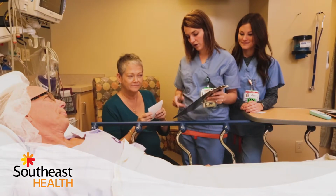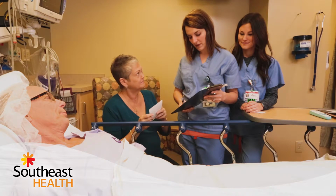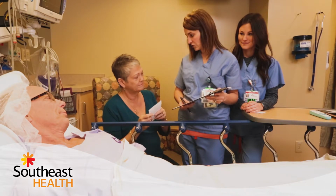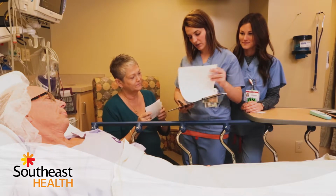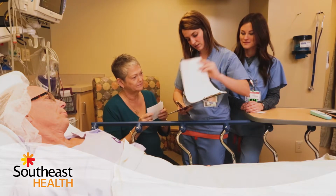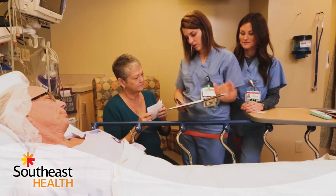Before you leave the hospital, you'll receive a set of discharge instructions from your surgeon, letting you know what kinds of activities you can do once you're home, such as showering the next day, what kinds of foods you can eat, and when you'll go back to see your surgeon. All of these things will be carefully and thoroughly explained to you and your family before you leave.